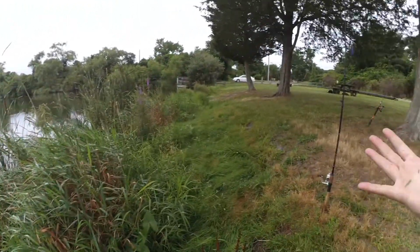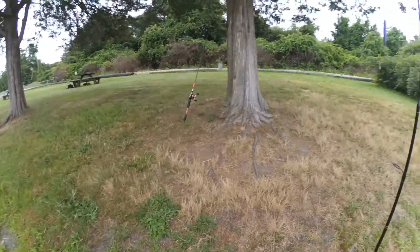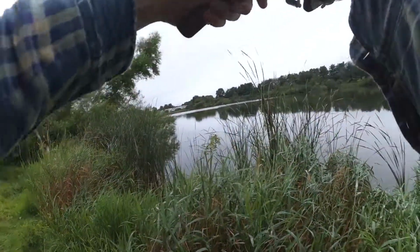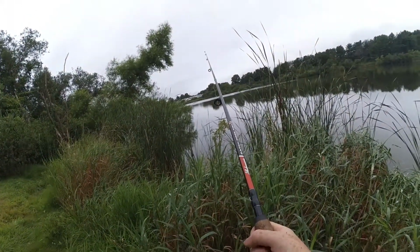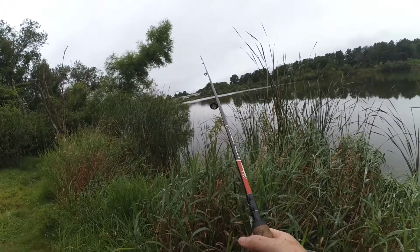Well, good. We got one largie. Poked me. Cast that same spot with the same drop shot. Perfect. Perfect cast. Almost in the tree, but not in the tree. That's what you want.